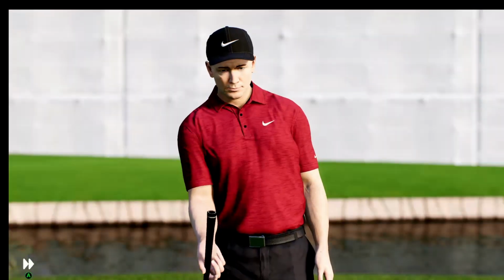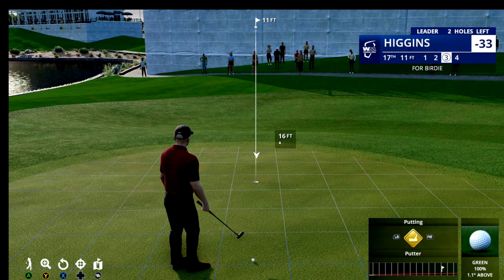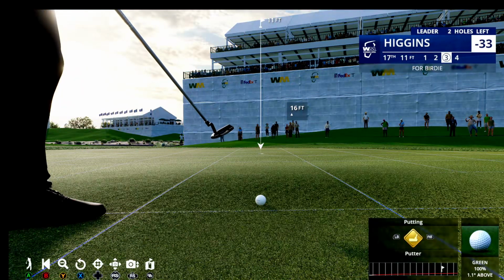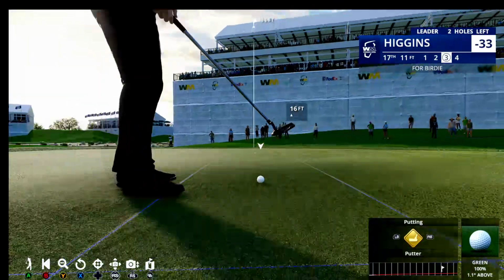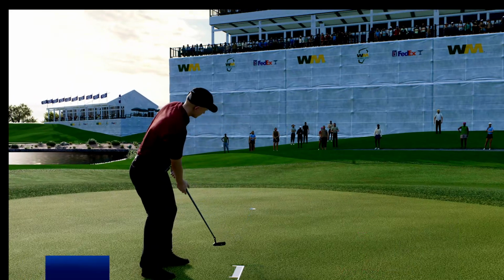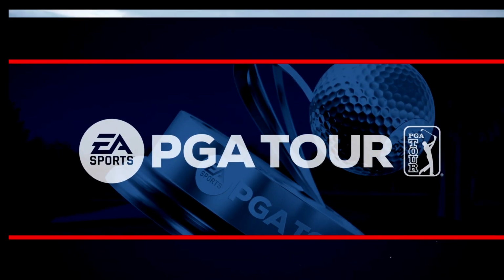Nope, that'll be short. Maybe by a good 10 feet. Chance now for another birdie. To get up that slope, it is in for a birdie. And that's going to get him to minus 34.